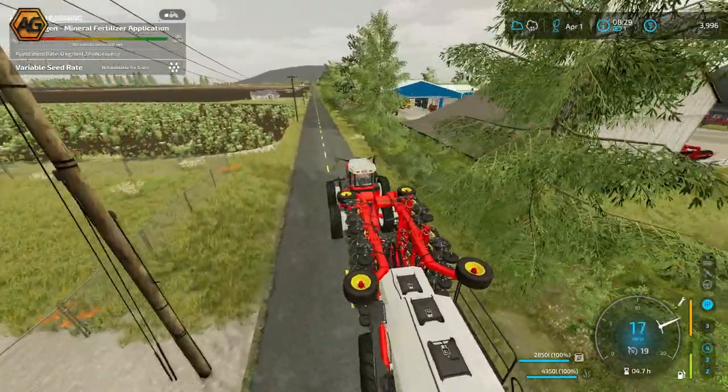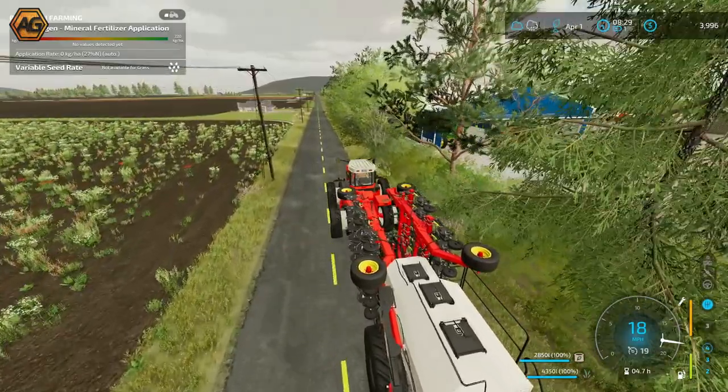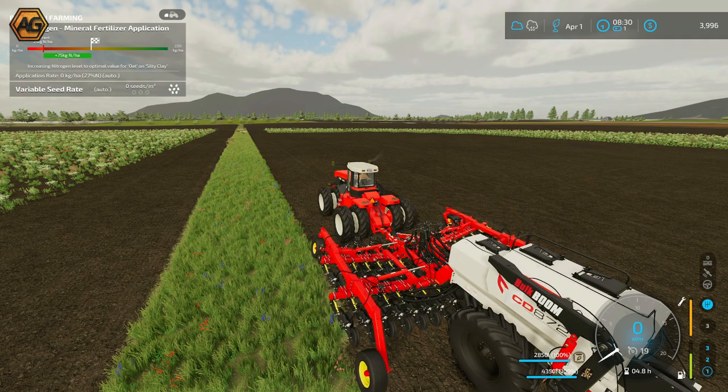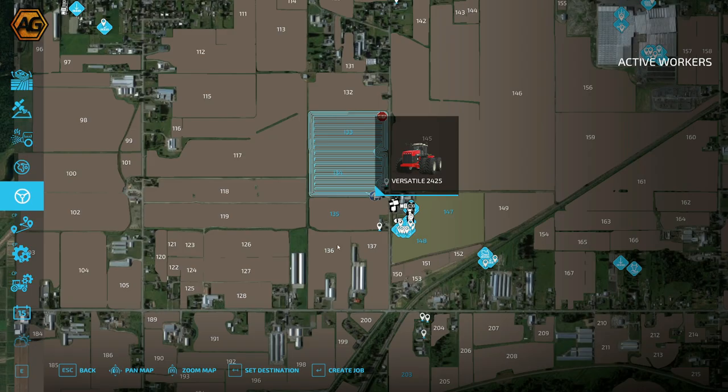But let's head on down the road and go and get into this big field and get started with planting some oats. All right, we're over here. We've got oats selected in the planter, so we're getting the right crop planted, which is a good start. We'll just pop in here. I have already set up the course, so we'll just go and take a look at that very quickly. And there you go, 133 and 134 all covered.